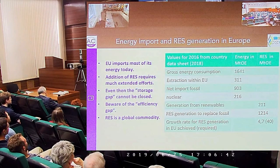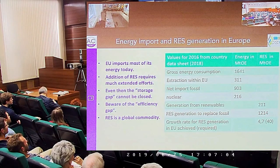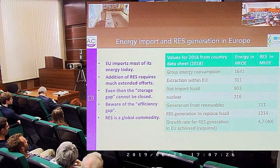This is the energy consumption of the EU in very large numbers. This is megatons oil equivalent, and the megaton oil equivalent is a very, very large number of energy. One can see how much of the energy at the moment generated in the EU is 311, and what we import is 903, and of course we have also to add the nuclear energy that exists in Europe, not in Germany anymore, and that is also a significant fraction. What we have then in Europe, which is renewable energy generation, produces 211 megaton oil equivalent, so you can say all renewable energy resources in Europe are at the moment equivalent to all nuclear power stations. That is about the same situation.